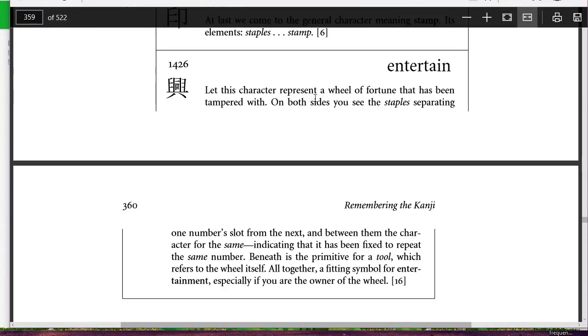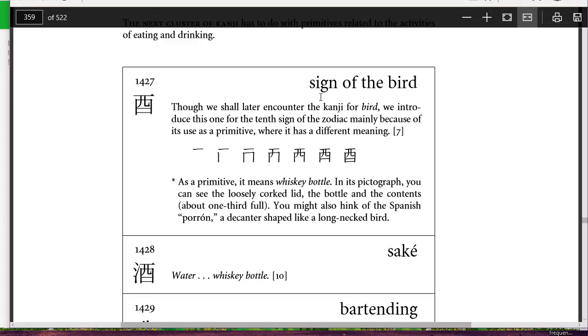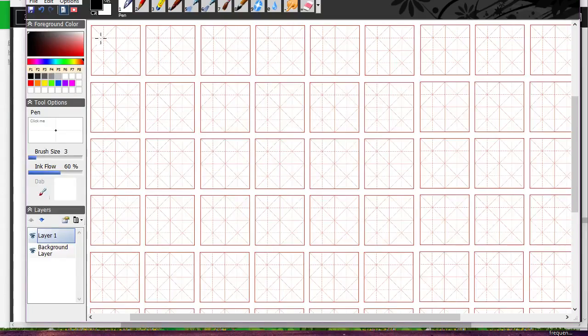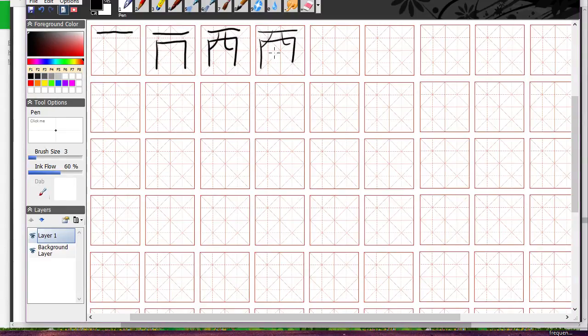Let's go with Heisig real quick. So we got entertain. First thing, real quick, let's do sign of the bird. We already kind of know this, but we'll do it again. So if you remember for sake, sign of the bird. We're going to be using this a couple of times. Kind of like we're doing West, but make sure about the stroke order, we're doing whiskey bottle. So we're going to do 2 strokes right there. So that's whiskey bottle, sign of the bird.